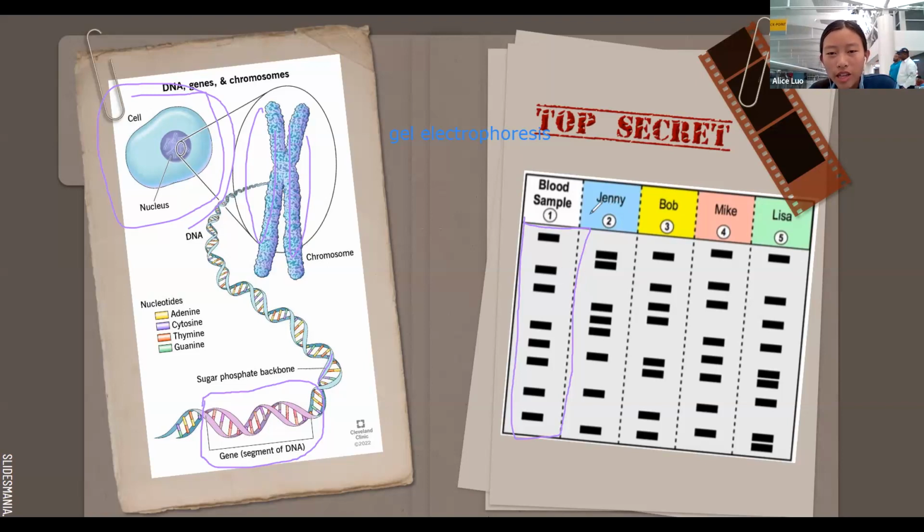So who do you think left this blood out of these? Which one looks the most similar? Okay, Lisa's a good guess. There's one more. These are kind of hard. Oh no, not Lisa, Mike. Yeah, Mike. So if you look here, there's one here, one here. They all match up. When you put them side by side, it's really hard to see, but when you compare them one by one, you can see Mike's is basically a perfect replica of the blood sample. So Mike would be who the evidence points to.